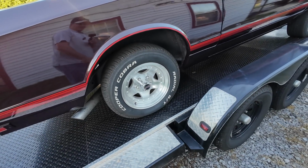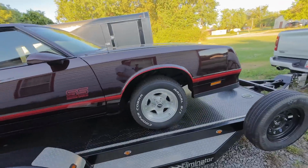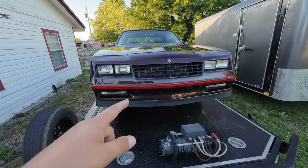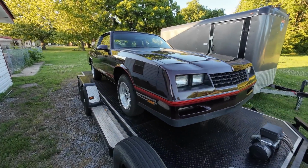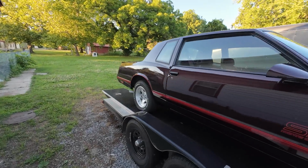Okay, well, that's promising. That's a great sign. We still have a lot to do to this car. I'd say it's about 90% done. I've got all new light bulbs that I want to get installed. Want to clean up the engine bay because it's covered in sanding dust and all of that stuff from where they sanded the car down and everything. What else do we have?